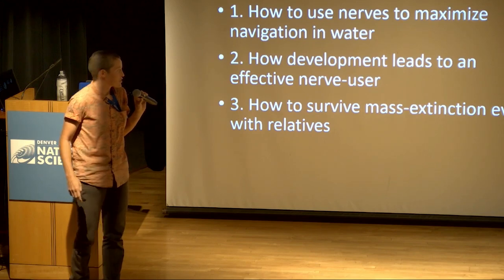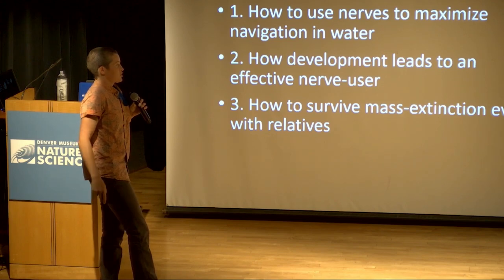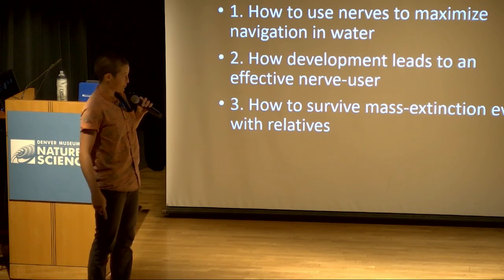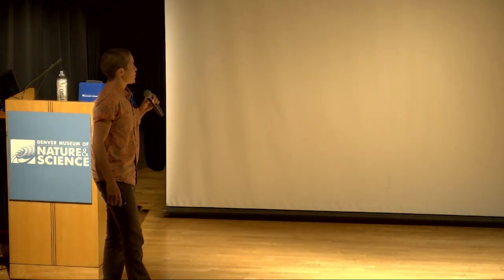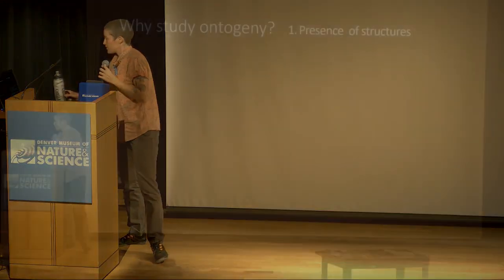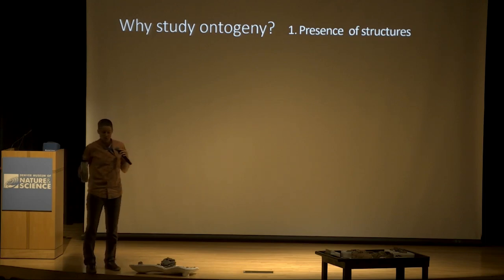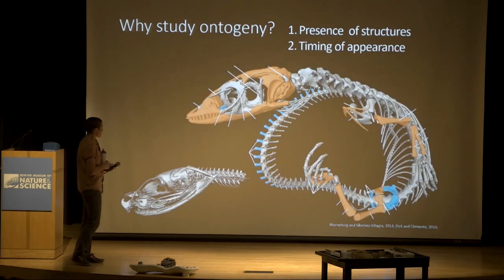No evolutionary story is complete without understanding the development of a system. This was a really complex thing, so I just have a couple of slides on this to talk to you about development and how these animals developed the system. So ontogeny is the study of development, and you might wonder, why would we ever study development when we're thinking about fossils? But there are two reasons. One of these is that development can show us if structures appear for an animal at all, and it can also tell us when those might appear.